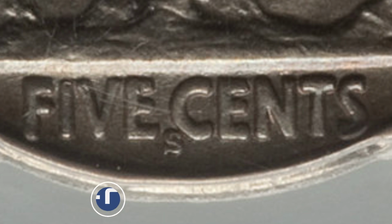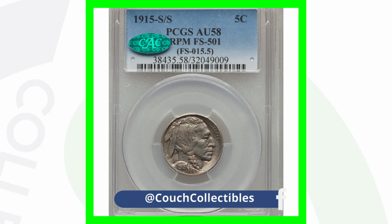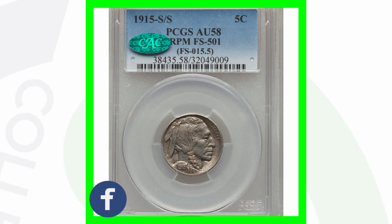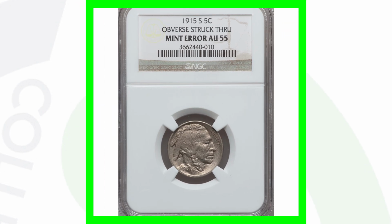So not just the D mint mark, you also want to look for that on the S mint mark as well. This coin sold for over $1,700. Can't beat that. Almost $2,000 for a Buffalo nickel. Now here is a 1915 S that is graded by NGC at an AU 55.